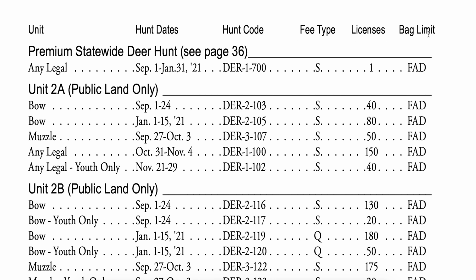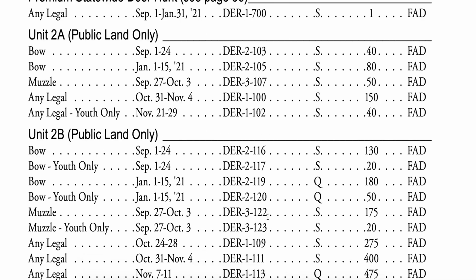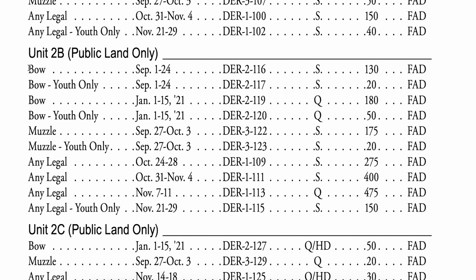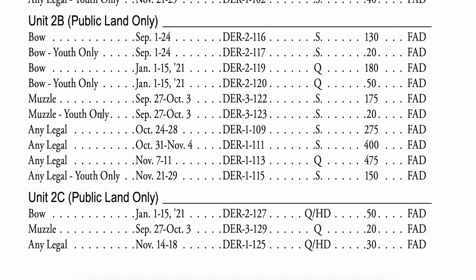So you can see at the top there, you'll see all the definitions for the columns underneath it. So there's the unit, there's the hunt dates, the hunt code, the fee type, licenses, and bag limit, okay? So in 2B, there's 1, 2, 3, 4 bow hunts. 2 of them are youth only, which means only youth can apply to those hunts. And youth is defined by 17 and under, right? There's 2 muzzleloader hunts. 1 is a youth only.